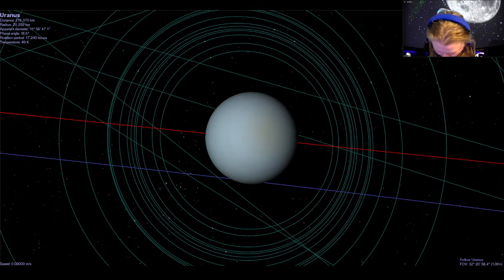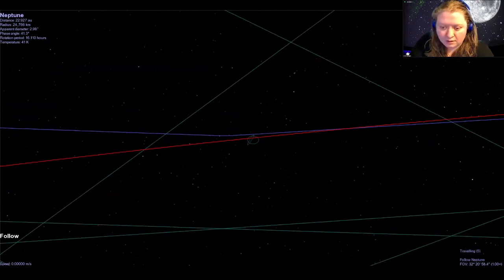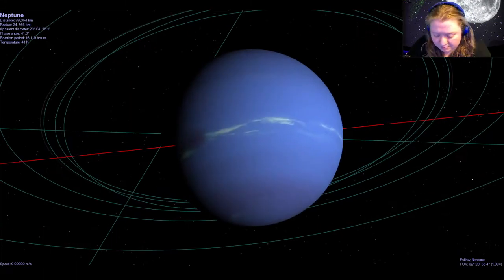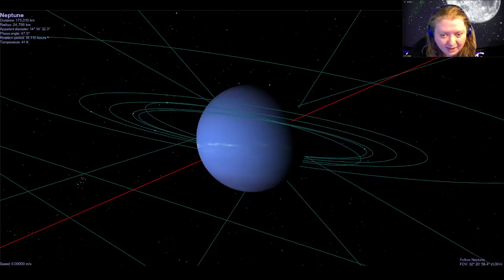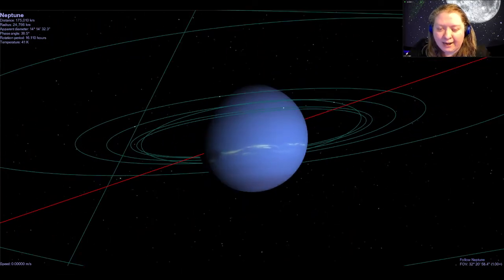All right, we have one last planet to go visit. The furthest planet from the sun is the planet Neptune. Again, that really pretty blue color that we see from the planet is from methane, just like on Uranus. But we see a bit more detail in its clouds, a bit more structure there. We can see these whitish clouds. These are really, really high clouds that are actually methane ice clouds.